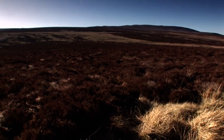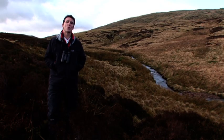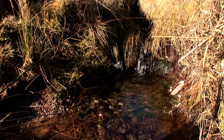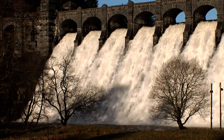But does this matter? Is the preservation of these areas important? In a word, yes. Blanket bogs are another of nature's miracles, an ingenious and elegant solution to an ecological problem. Now, when it rains up here, which it frequently does, a huge quantity of water runs off the hillside and makes its way down into the valleys. This could lead to flash floods and swollen rivers downstream every time it rains. But the blanket bog prevents this from happening.